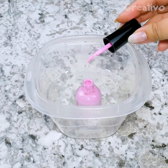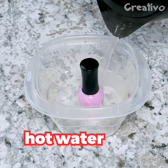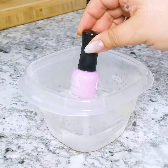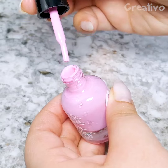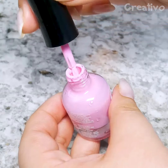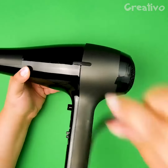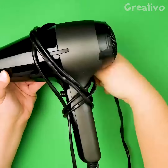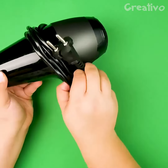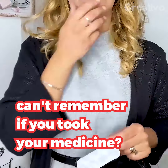There's an easy way to save it. A little hot water and it will be as good as new again. Try this method to keep your hairdryer cord from getting tangled. Perfect! Can't remember if you took your medicine?